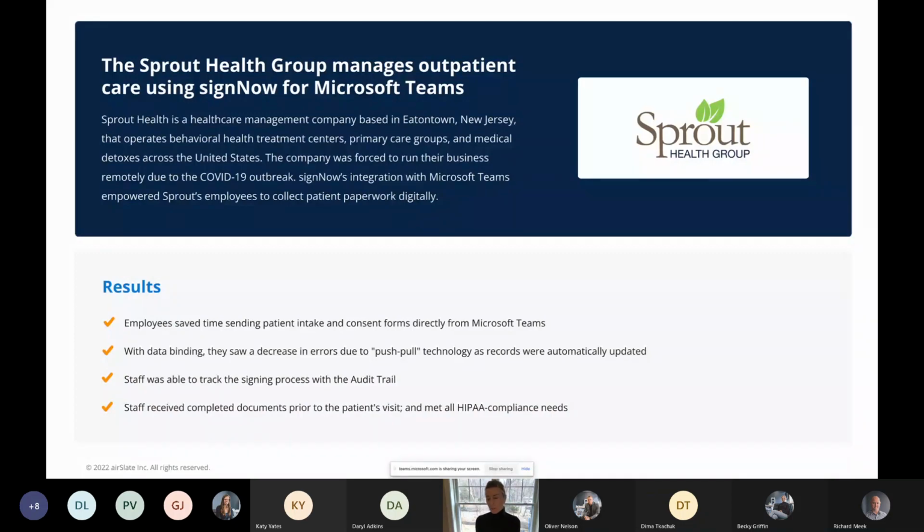In the US, HIPAA compliance is major, and we have HIPAA compliance as well. And that's it. It's pretty simple. signNow is a must. Any electronic signature is a must for a workflow that is fully digitized.